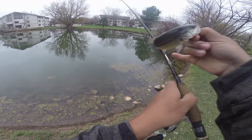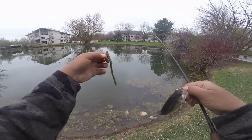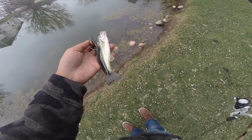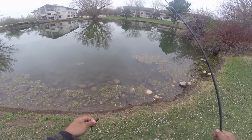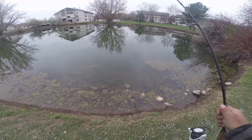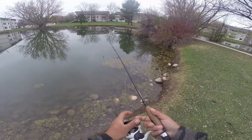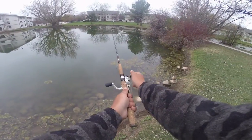There we go. Hang on, let me just give you all some perspective real quick. So this is a 4-inch worm. So yeah. What I was trying to show you is it's a 4-inch worm, maybe like a 6-inch bass. But, yeah. Number 2. Not much of a number 2, but number 2 still.